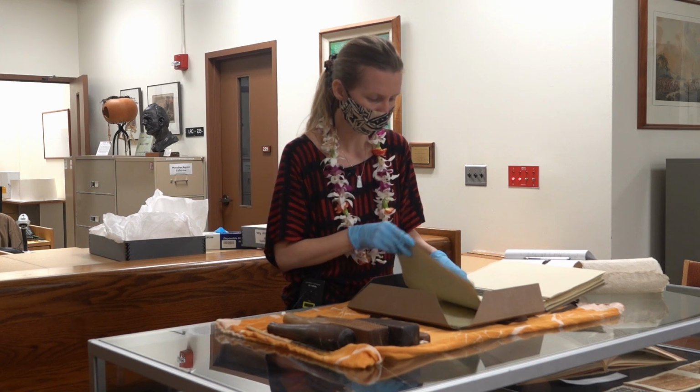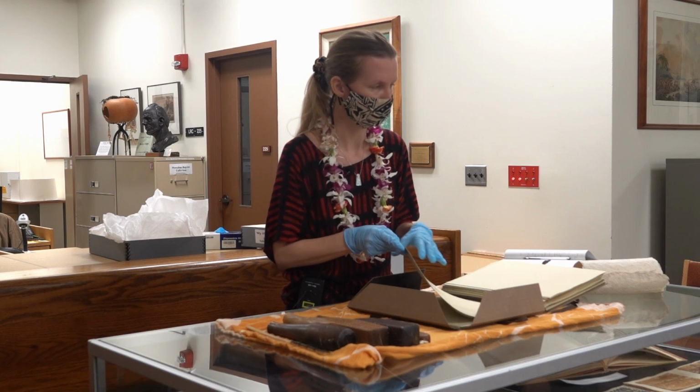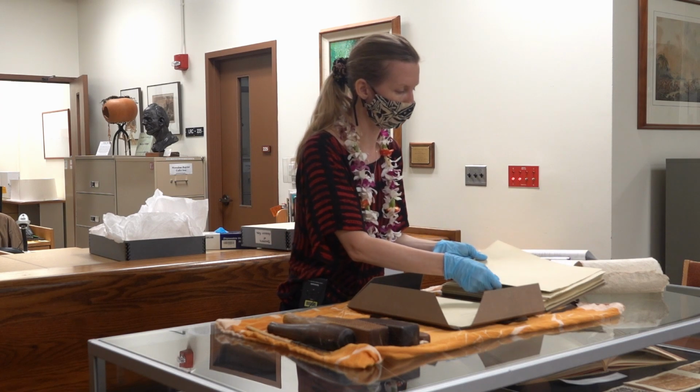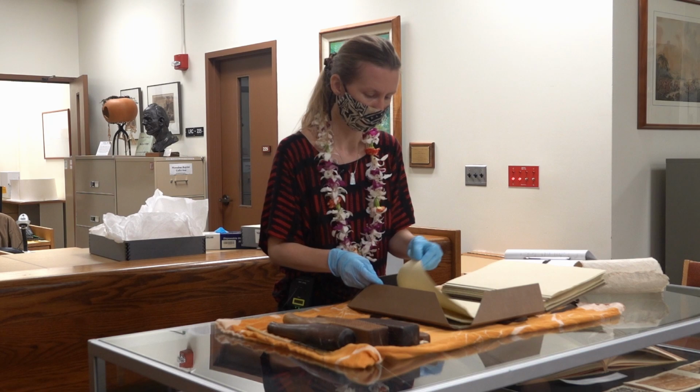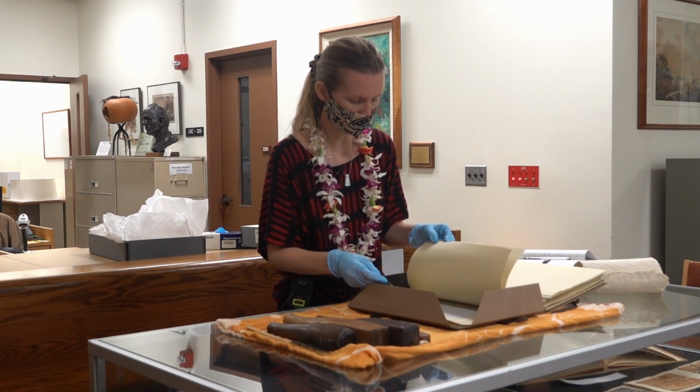I think that the colors were maintained for hundreds of years. I know, and that's amazing. And the fibers lasted so long. Exactly. That's where the missionaries were very conscientious.